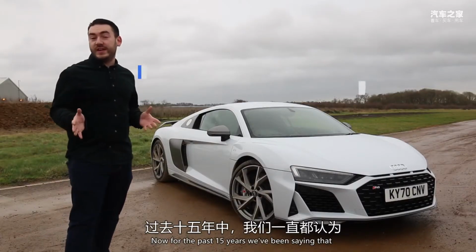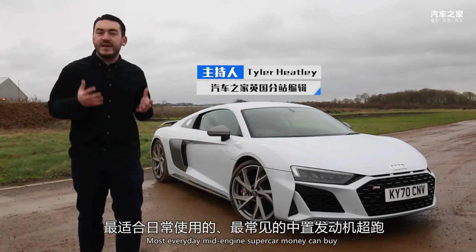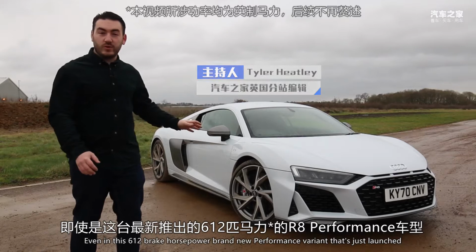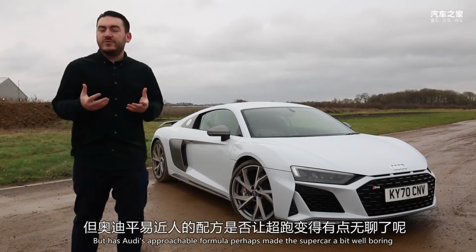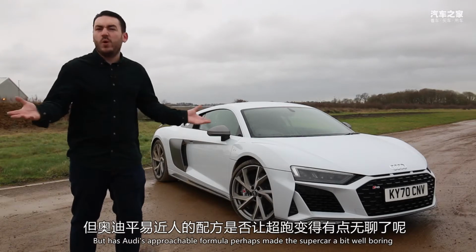Now, for the past 15 years, we've been saying that the Audi R8 is perhaps the most approachable, most everyday mid-engine supercar money can buy. Even in this 612 brake horsepower brand new performance variant that's just launched, you still very happily drive it down to Tesco. But has Audi's approachable formula perhaps made the supercar a bit, well, boring?